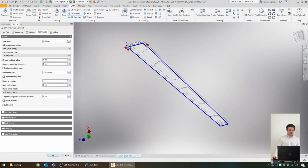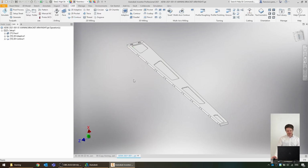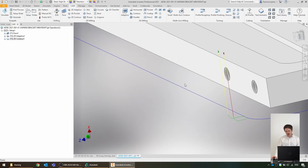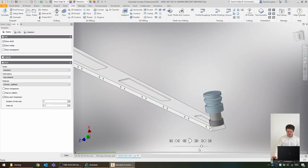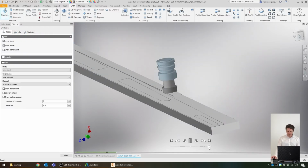As you can tell from all the dialogue, it's quite comprehensive in its options for these kind of operations. And for the linking, I'm just going to make sure that the tool can stay down. Lovely. We'll click OK. And now we should see very quickly generated a very simple operation where the tool comes down, it cuts all the way around the perimeter, and then it leaves where it's a little bit after where it starts. So simulating it again, we can hit play, fast forward through the whole thing.